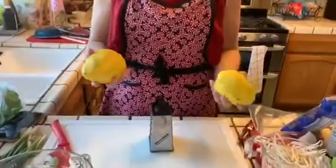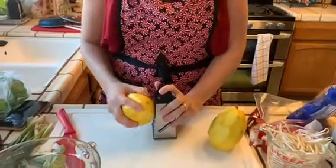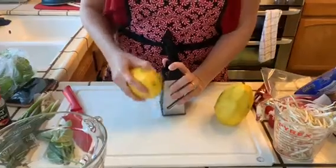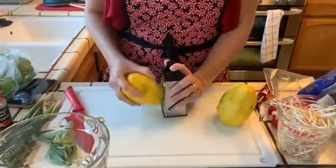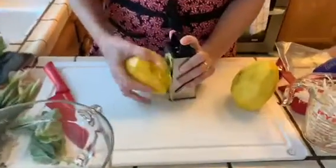So first you start with 2 green mangoes. Now, I've already peeled these, but you want to make sure they're nice and green, because when they're green, they're not quite as ripe, so they're lower on the glycemic index. And so you want to make sure they're firm and green. And then you go ahead and shred them using the larger side of the shredder. And you're going to use 2 of them. Now, this grater's a little tiny. But we'll go ahead and shred.